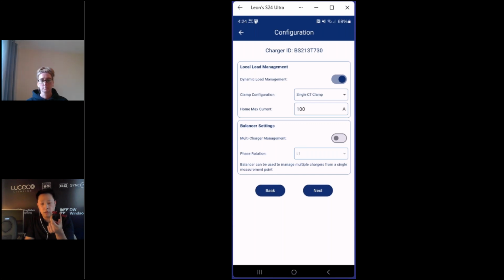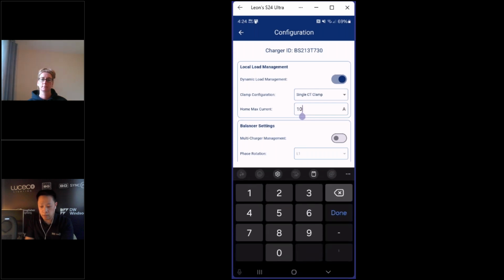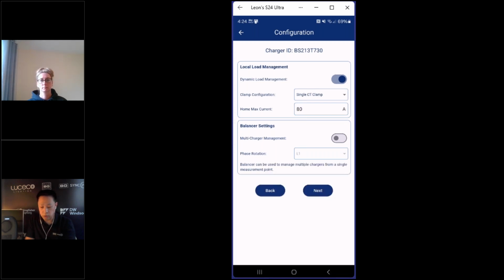So in terms of the CT clamp, in terms of setting it up, in the settings here, you'll see that dynamic load management at the top there. So we'll toggle that on to say, yes, there is a CT clamp installed onto the installation. And then here, I can preset what the DNO's incoming supply is. So let's just say 80 amps in this instance.